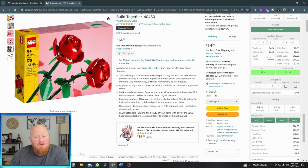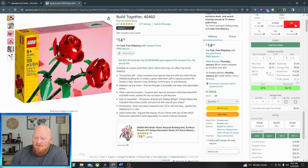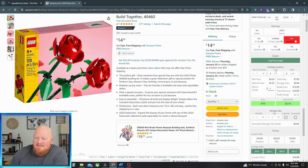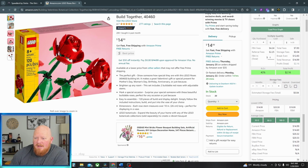Here we go. This is the new thing that they've just rolled out right here. Storage fees. So if you look right now, here's the actual breakdown. So the FBA fee is $4.25. The referral fee is $2.25. Total fees, all that kind of stuff. And this is the cost up here. And then this is pretty cool because it'll tell you, hey, if you bought 5 of them or 10 of them or whatever, it's just going to multiply that automatically. So let's leave it at 1. So say we get 1 of these. And the total profit right here is going to be up to $2.16.